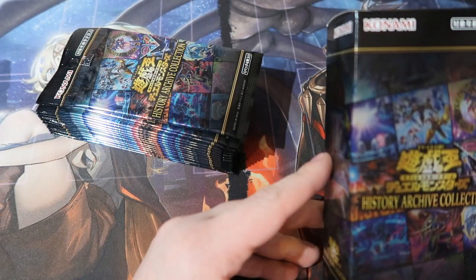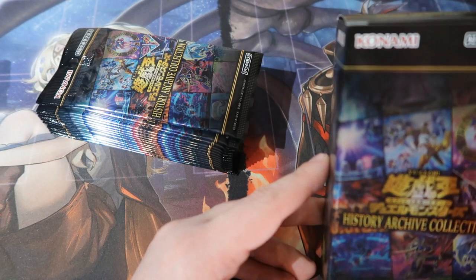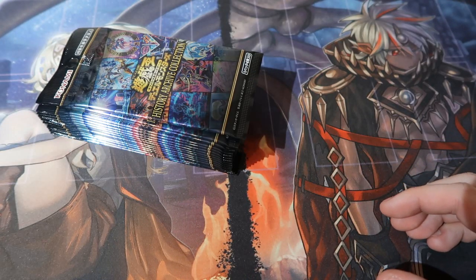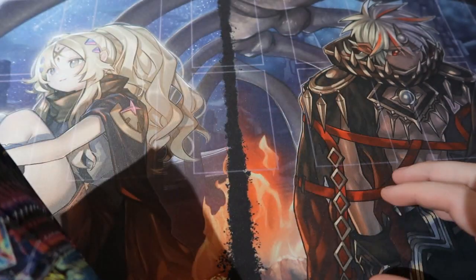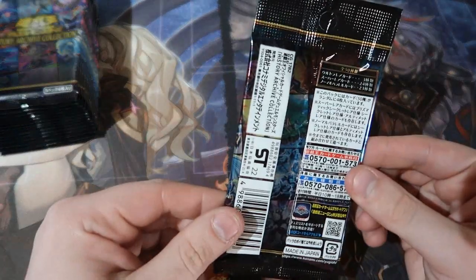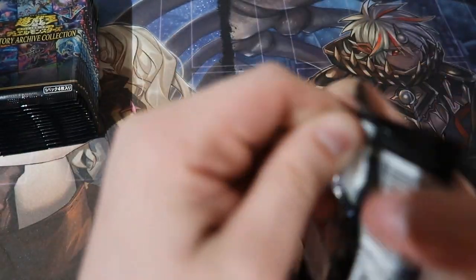Like the Elemental Hero card, that is the new Fusion card. Or the Blackluster Soldier card. Or the Jewel Academy cards. Literally a lot of the cards in this set are really nice to pull. Like I said, there is a grand total of 15 booster packs in there, same as last time. Wish me luck, there's 5 cards in a pack. Let's see what we can pull.